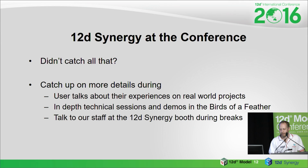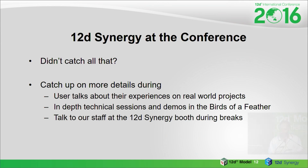So if you didn't catch all that, then you can catch up on more details during the user talks about their real-world experiences with 12D Synergy, during some of the in-depth technical sessions and demos at the Birds of a Feather sessions, and you can come and talk to our staff at the 12D Synergy booth out in the foyer during the breaks, or you can come and harass one of the developers.